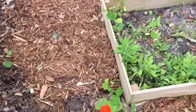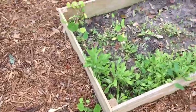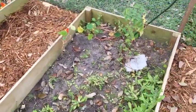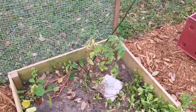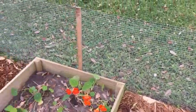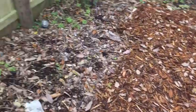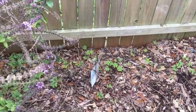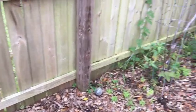Got some vining nasturtiums that have reseeded. Again, another bed here that needs to be weeded and planted. A volunteer tomato plant. I love those things. More nasturtiums, beds to be planted. Our second grapevine.